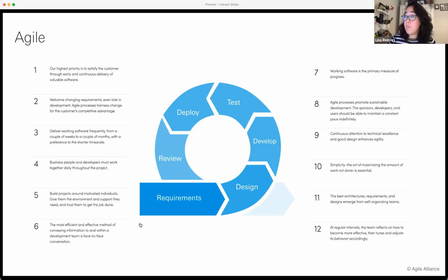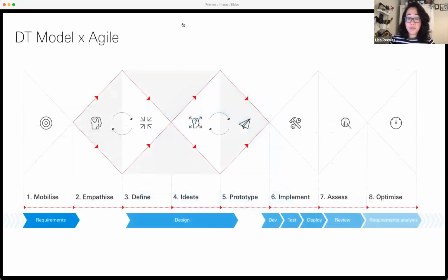But how does it look together? Well, you can see both processes are clearly iterative, and they feed themselves in terms of process and delivery. And theoretically, they match quite well. There's no clear empathy stage in Agile, where the designers obviously like to put themselves in the shoes of the consumer or the customer first. Agile depends on measuring the success and getting the feedback from something live. And here there's a little gap by prototyping.